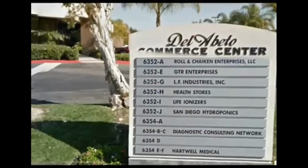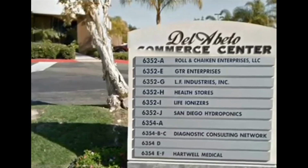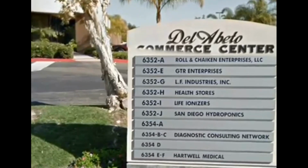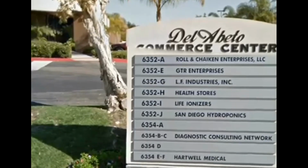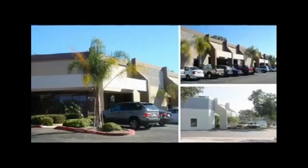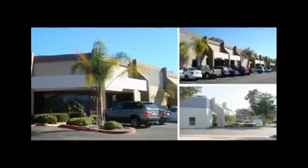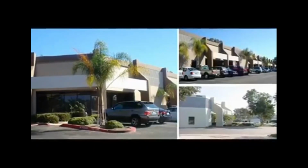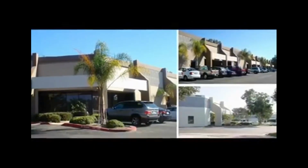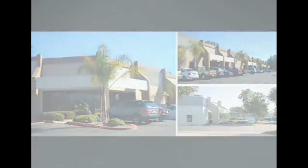Life Ionizers actually serves as an excellent example of this. Their business, located in Suite I in a small one-story multi-tenant industrial park, with most of the offices in the building only being 2,000 to 4,000 square feet. Not having the substantial investment of their own building or their own manufacturing facility at risk makes it much easier for them to consider simply ceasing operations if they chose to do so.